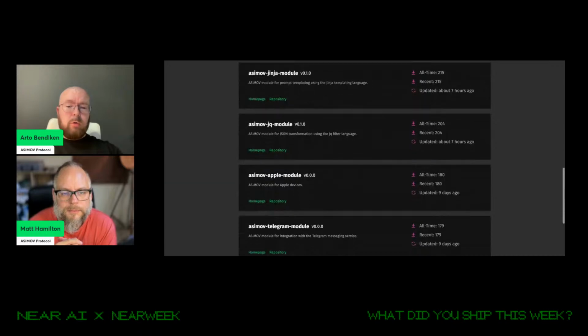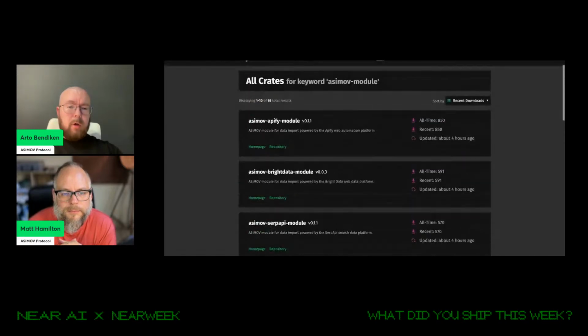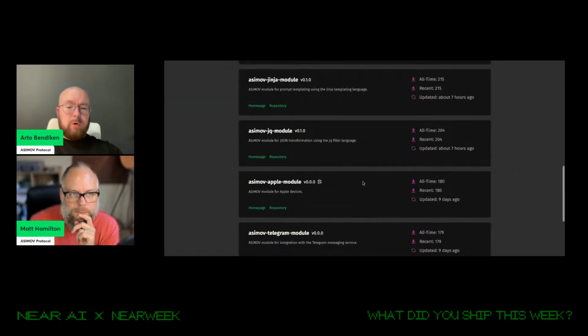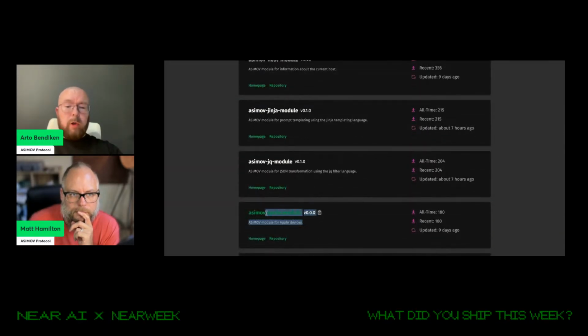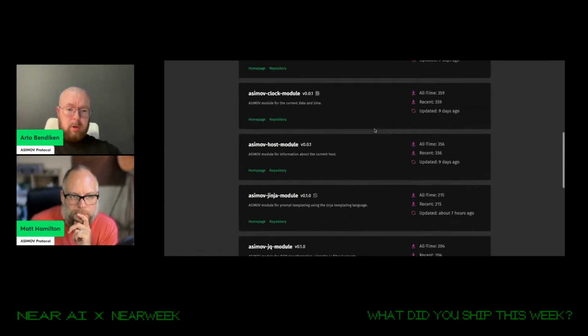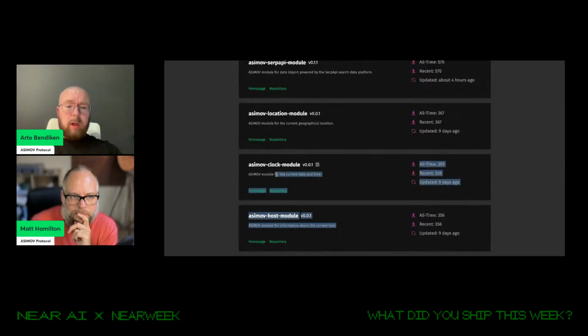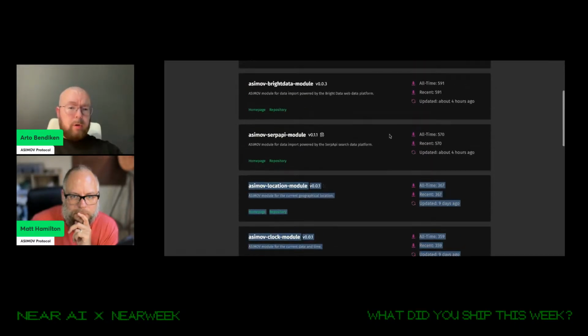And these do a great variety of functions. For example, on the one hand, of course, pulling in Telegram data, very important. On the other hand, you want to pull in your Apple contacts, your Apple Mail, things like that. On the other hand, you want to make sure that your local LLM knows everything about who you are, where you are, what time it is.